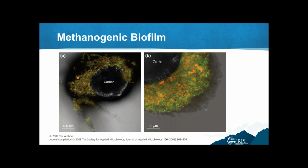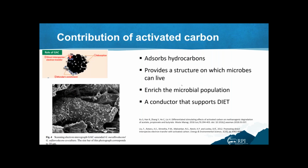Now, this is a methanogenic biofilm. On this particular picture, this is magnetite. It's not activated carbon, though it's black. And what you see, I have 2 different microbes that have been stained. There are many more microbes here. They just chose to stain the 2 key electron transfer microbes, right? And I will show you this here.